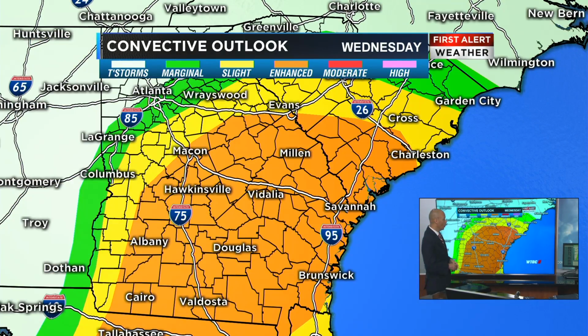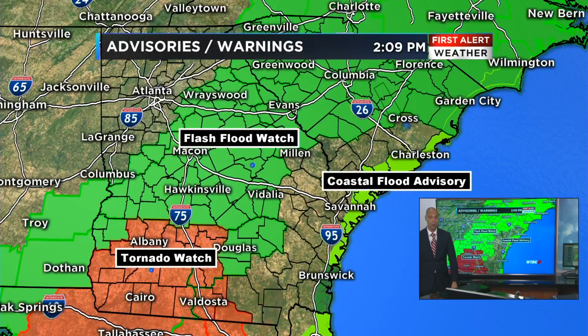As a matter of fact, the entire viewing area is now under that enhanced risk for seeing tornadoes. So make sure you have a way to receive weather alerts and hear the weather alerts. And I say hear because even if you're getting those alerts, it doesn't do you any good if it comes in overnight and you're sleeping and you can't hear it. So make sure you have your alerts turned on with the audible alerts turned on so you can actually hear that, and make sure it's as loud as possible as we head to the overnight, because this potential for tornadoes will continue overnight through early tomorrow morning, it looks like.